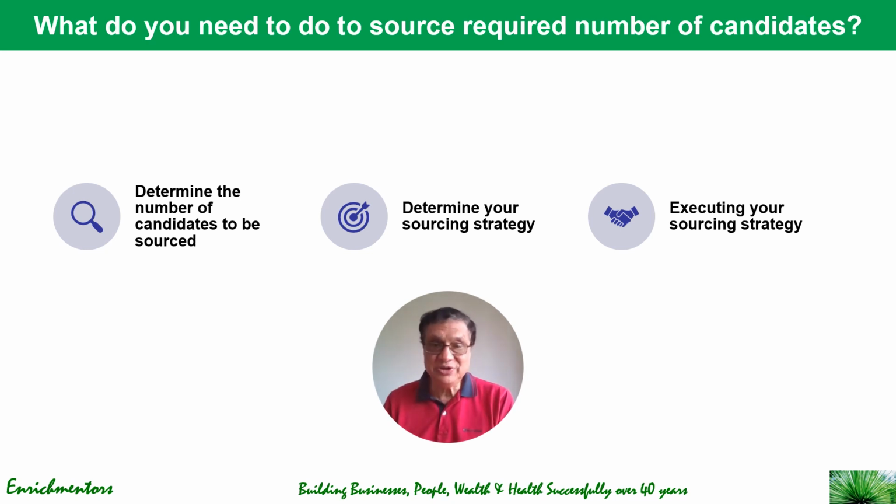Then you need to determine your sourcing strategy. How are you going to get these candidates? Are you going to advertise in a newspaper? Are you going to go to consultants? Are you going to go on LinkedIn? So what's your sourcing strategy? That will be based on the kind of candidates that you need to source and their media habits. So that's the second thing, and you would need to know that as an HR person.